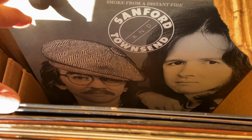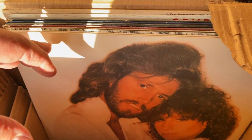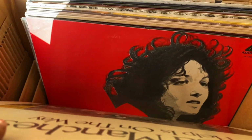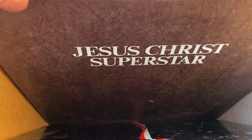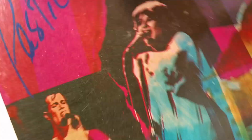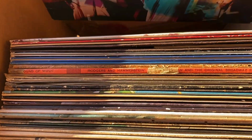Sweet. Sanford. You know me with reading the titles. Oh, I love that. I guess we're going to have to look through these and see if there's any rock and roll. Hopefully there will be. Oh, I think we've got it backwards. Let's see, hold on a second. All right, let's try this again. Jesus Christ Superstar. Oh, it looks like I got some really nice albums in here, guys. Who's this? Manhattan Transfer. These look like they're in excellent condition. I haven't had records in excellent condition in a long time.